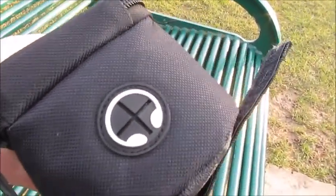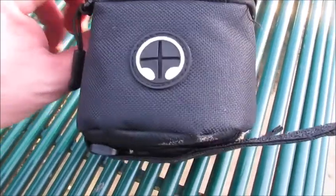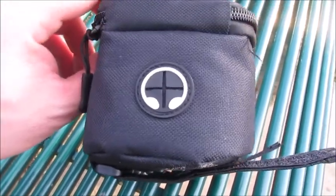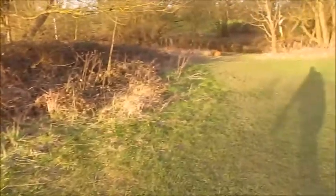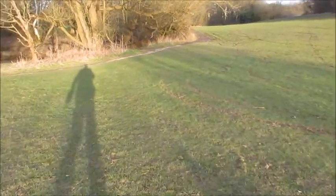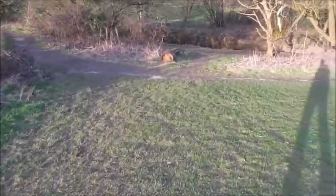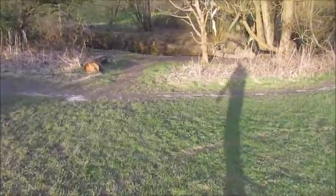Also, at the bottom there's an opening for headphones. So if you're using a wired headphone, you can put that in. And many times when I've gone out ghost hunting and I'm using ghost hunting equipment and it starts raining, our equipment gets wet with holding it in your hand. So that could be another good reason to have that.